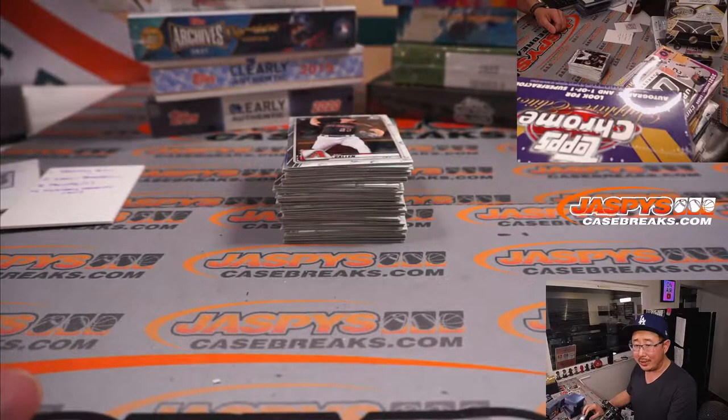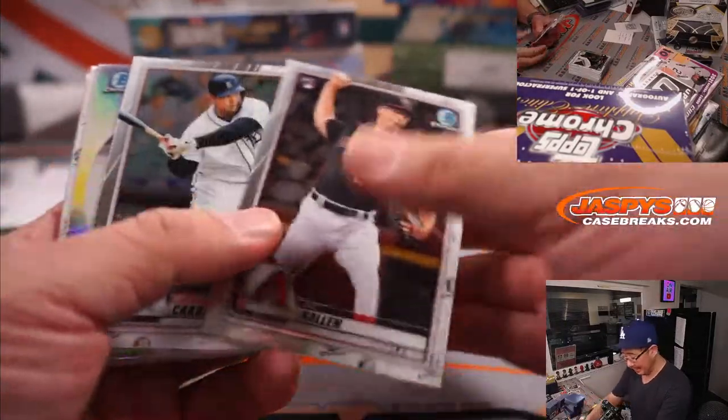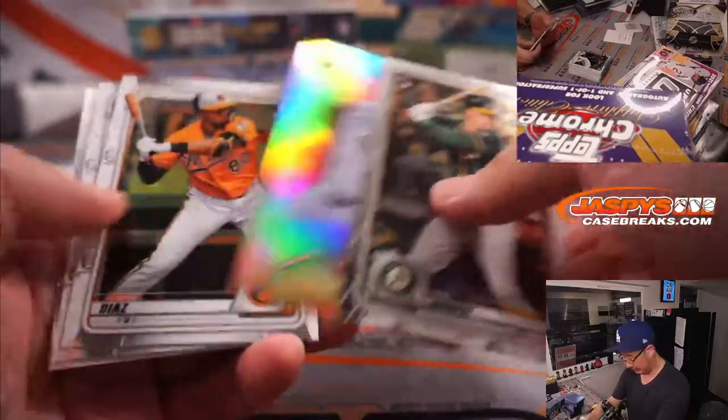Another trivia question. What athlete was drafted by four different teams in three different sports? Dave Winfield. Dave Winfield.